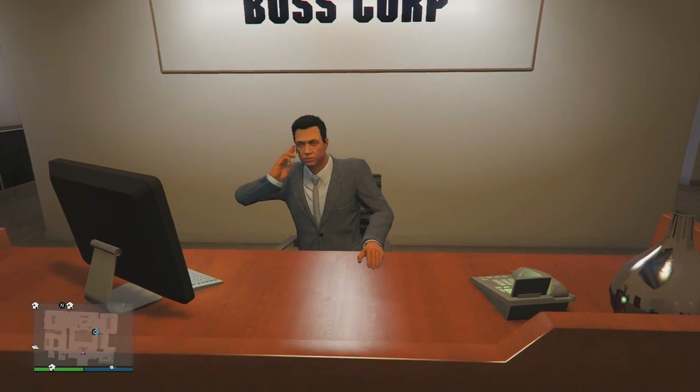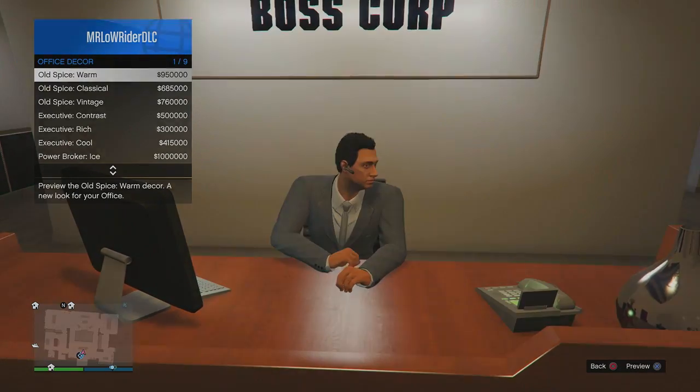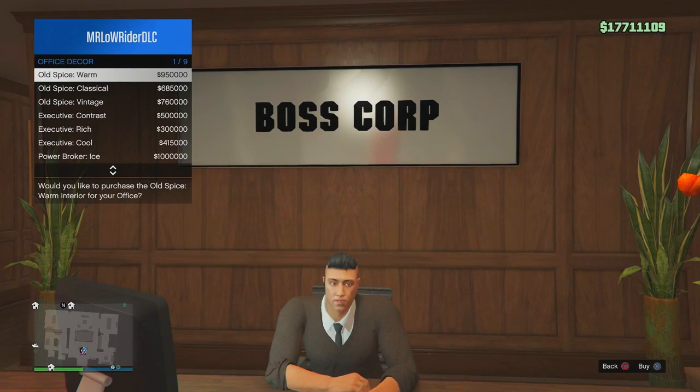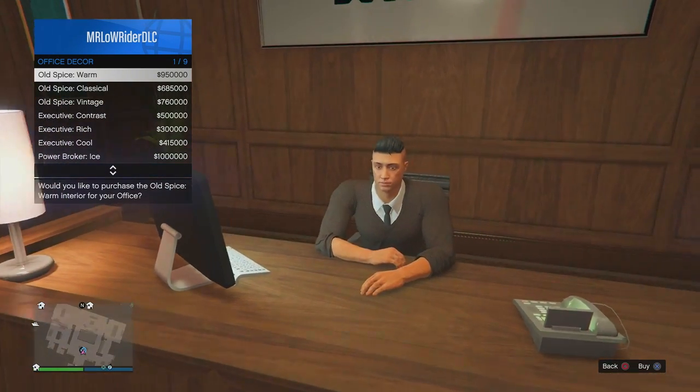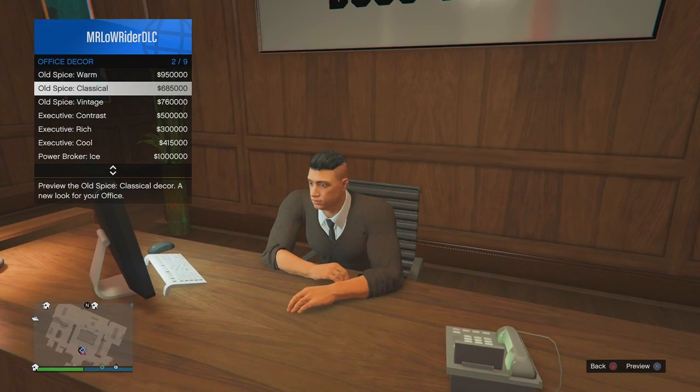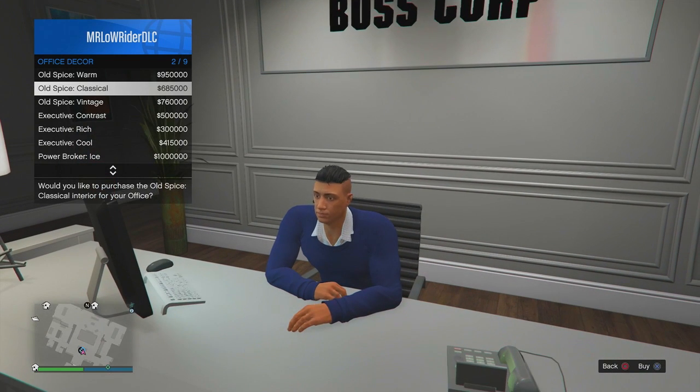Speaking of changing the interior and your office, at the number 7 spot, if you want to change the way your executive assistant looks, then you're going to have to change the decor of your office. So every time you change the decor of your office, your executive assistant will change as well. They'll get a different hairstyle. They'll put on different clothing. For the women, they'll have different jewelry or accessories. So it is pretty cool.